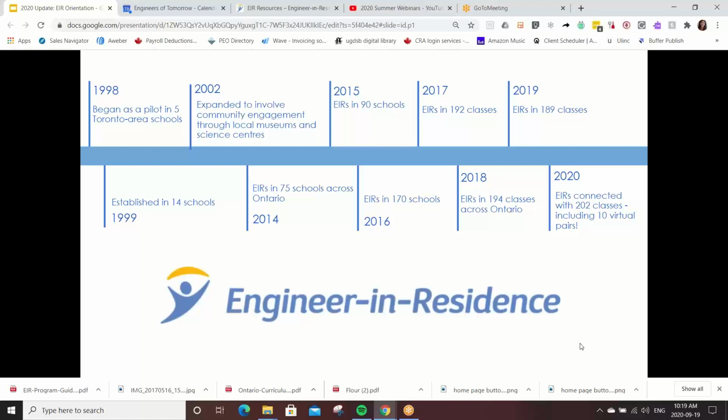But before we had to make that decision and make that pivot, we were trying to solve one of our own problems with the program, which is just geography, finding engineers that are geographically located close to the schools that want to have, or the teachers that want to have, an engineer visit their class. And so to solve that problem, we were going to pilot moving this program to a virtual platform. So we did do that.